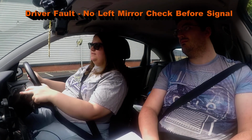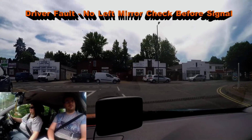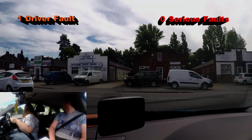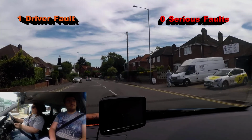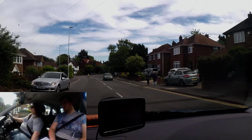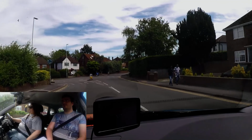As Harley approaches the first junction, Harley checks her centre mirror but doesn't check her left mirror before giving the signal. This will go down as a driver fault for not checking mirrors before signal. First exit.